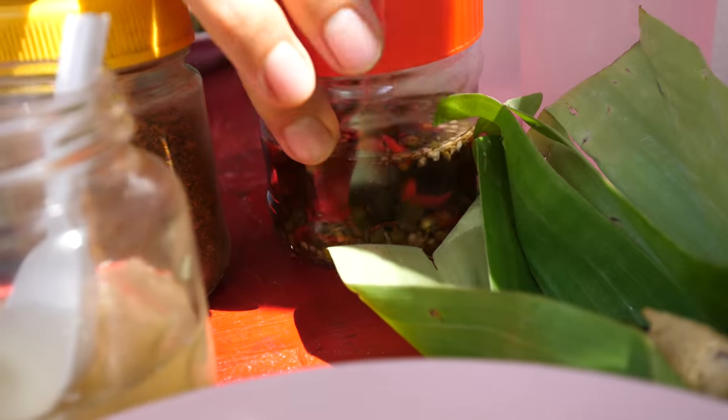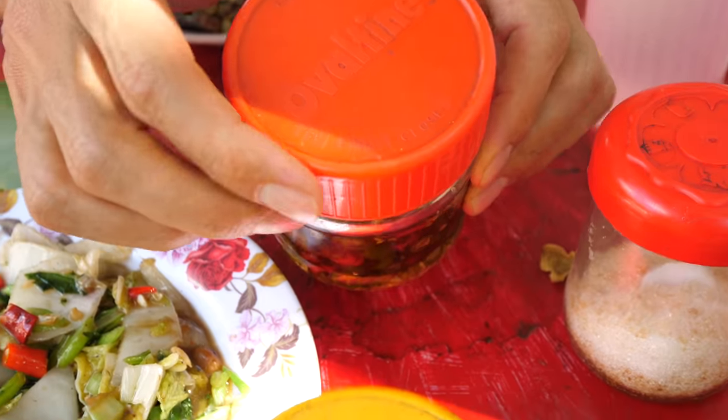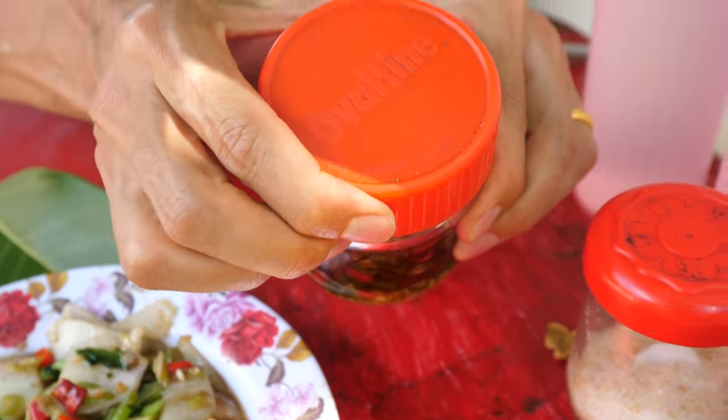some Ovaltine. I'm just joking, it's not really Ovaltine. Ovaltine is like a chocolate drink, right?